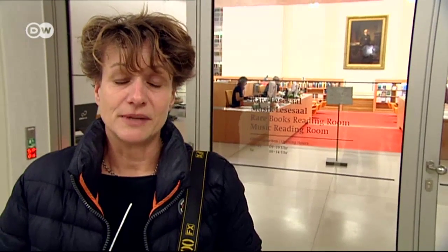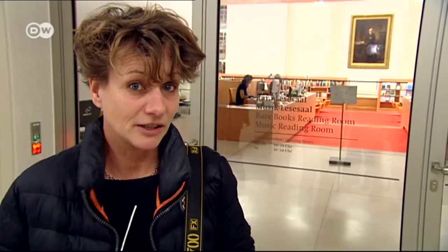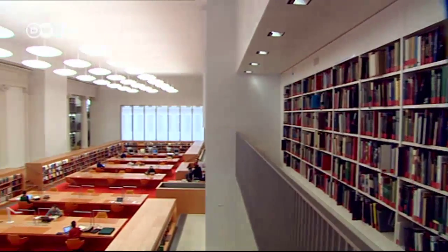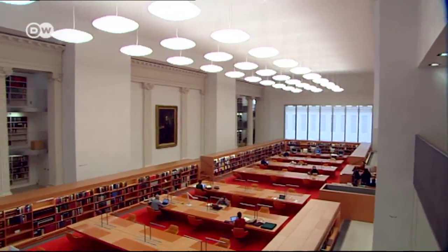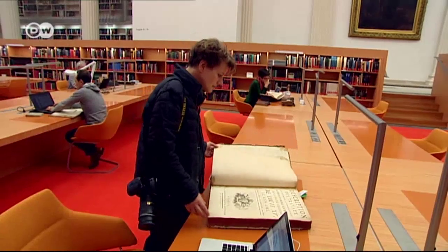The library holds some of the world's great cultural treasures, such as a score of Mozart's Magic Flute that bears Mozart's original coffee stains. Beethoven's Ninth Symphony is here, and the oldest printed work in the world, a Japanese Buddhist text. Even Schiller's doctoral thesis is here, and if you want to see whether Schiller really wrote his own thesis, this is where you can do it. You can only view copies of especially valuable works, like Schiller's doctoral thesis, but you can look at other historical works in the reading room.